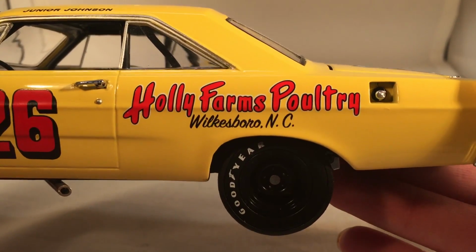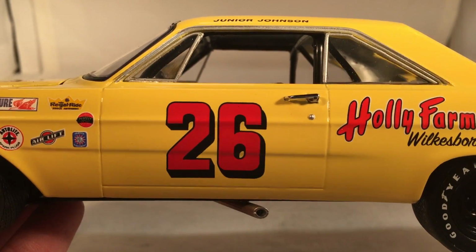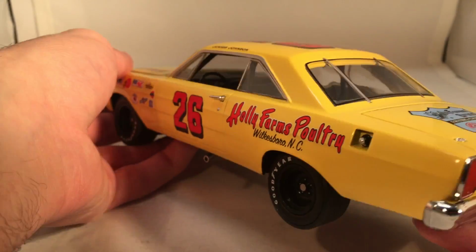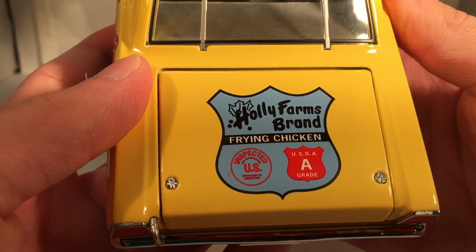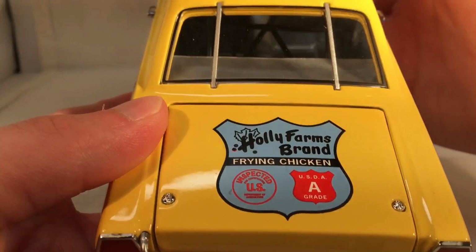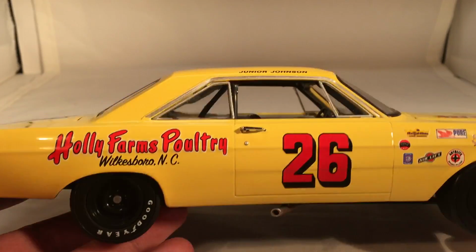On the back quarter panel, you have Holly Farms Poultry, Wilkesboro, North Carolina. Got a number 26 on the door, and Junior Johnson's name on the roof. On the back, you have nothing, but you do have the taillights painted. And on the deck lid, you have Holly Farms brand frying chicken, inspected by USDA A grade. You got the same stuff down the other side as usual.